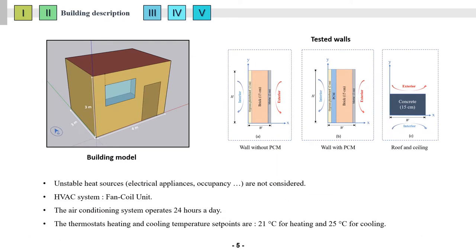For these purposes, a typical building as shown on the left side is selected for the present study, with floor area of 12 square meter and a height of 3 meter. It has one double sliding window and a wooden door in the south side. The construction materials are shown in the right figure, and PCM is located on the interior surface of the building.